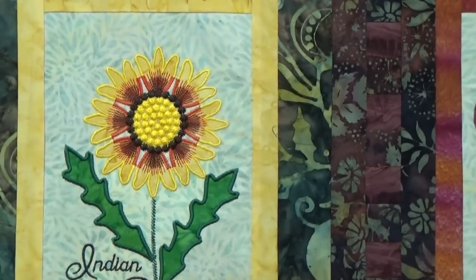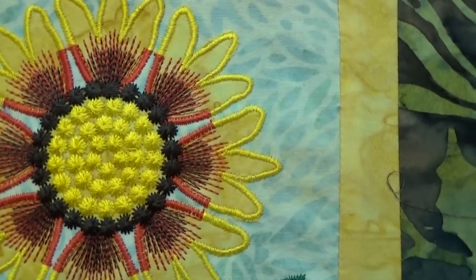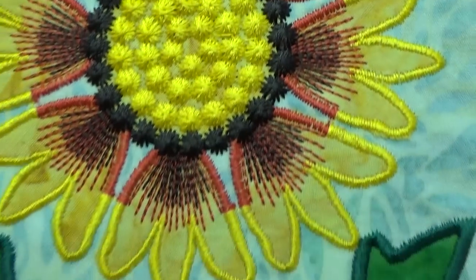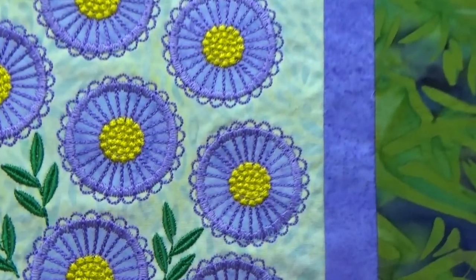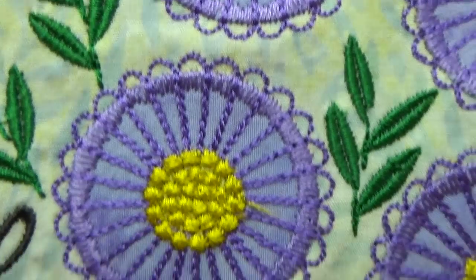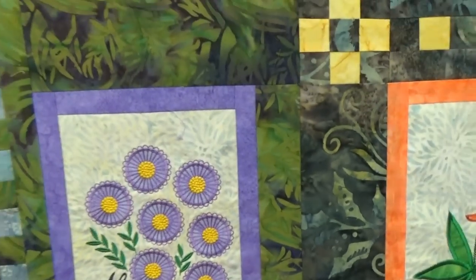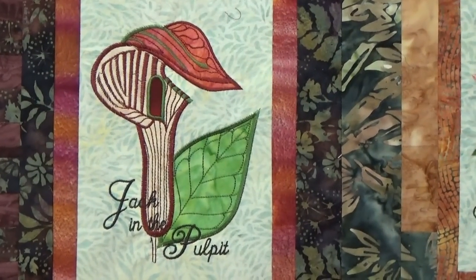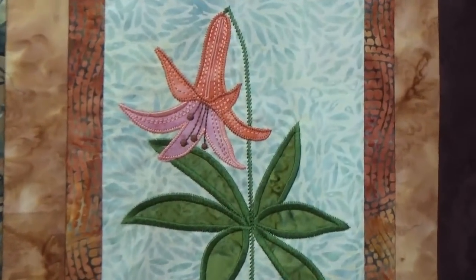Remember that the quilt blocks are embroidered. Let me get really close and you can see the embroidery. See how pretty? I wish I'd made the whole quilt out of that flower. There's the New England asters. And each one has its name. I wasn't going to put the names. I thought, well, how stupid. Who cares what they're called? But he kind of needed it to fill in the space. Okay?